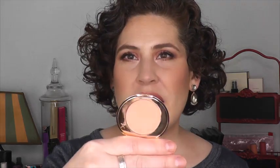First thing I would have is a color corrector, and I really like this one from Charlotte Tilbury. This is the Magic Vanish. I have the shade 1 Fair. It's the lightest shade she makes.